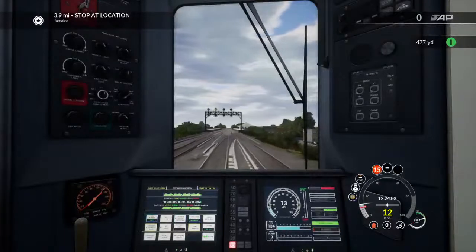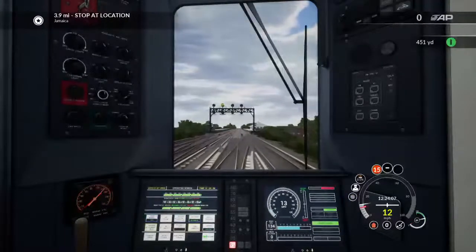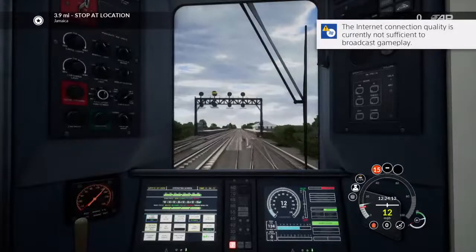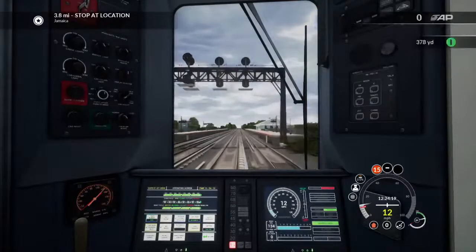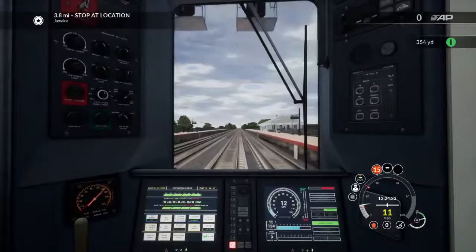Insanity highlights. Hope they add the Pacific Surfliner. Yeah, Pacific Surfliner is quite a lovely scenic route. Especially when they go alongside the beach, it's lovely.